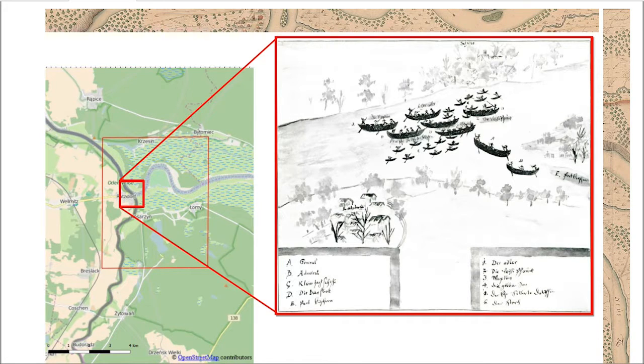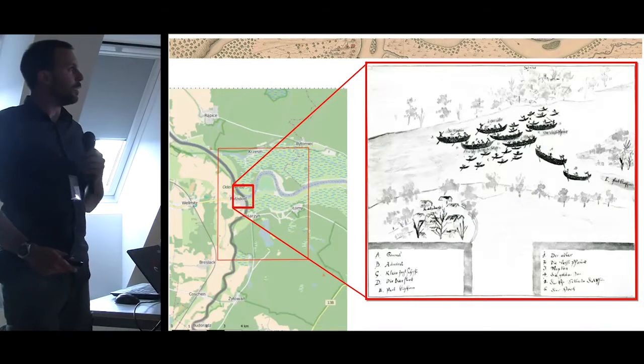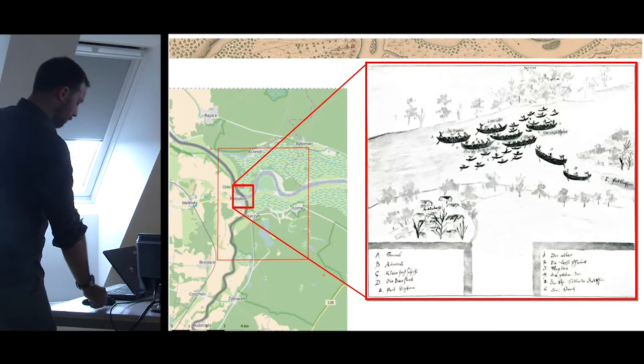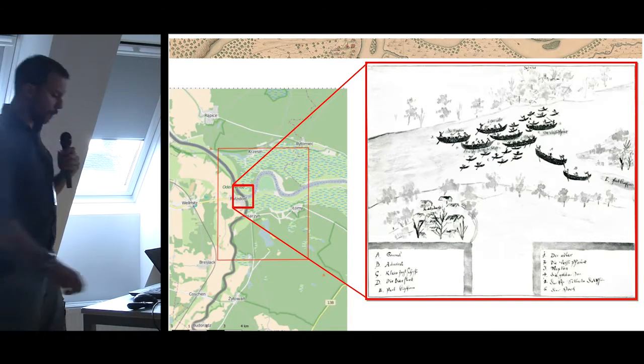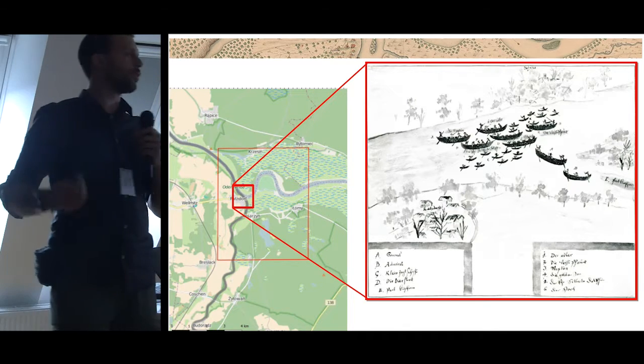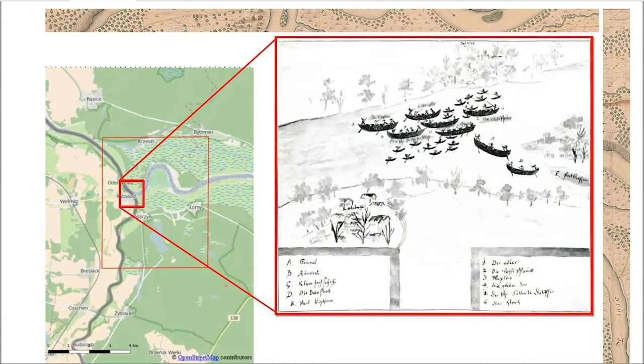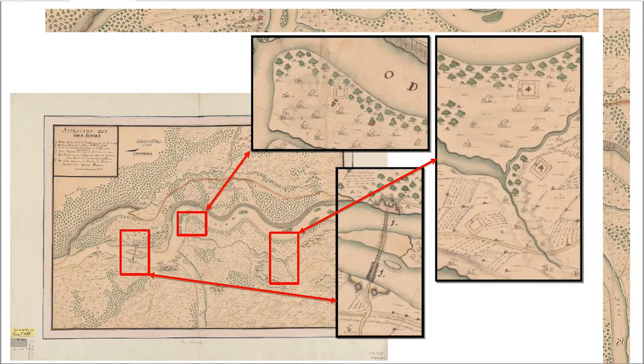The first activity during the 30 Years' War in that place was conducted in 1629, and actually it was a small battle on the river between the inhabitants of local cities. They were fighting over this piece of land, or actually water, to have the influence upon the passage in that part. And the importance of this place is also quite well indicated on the map from the middle of the 18th century.